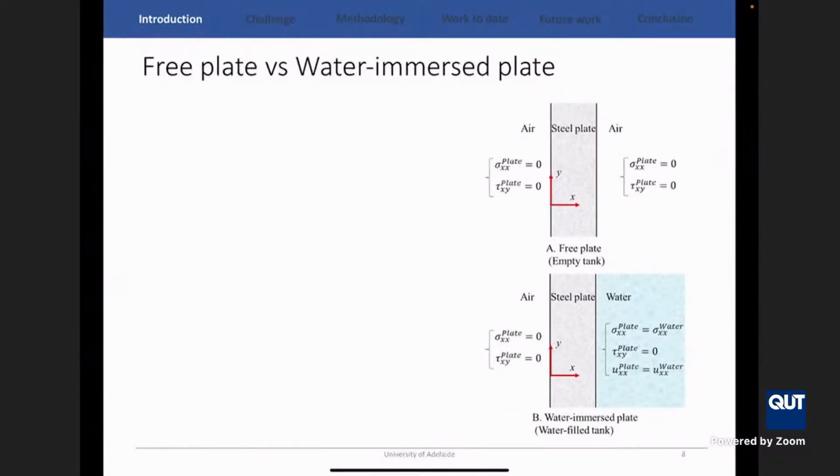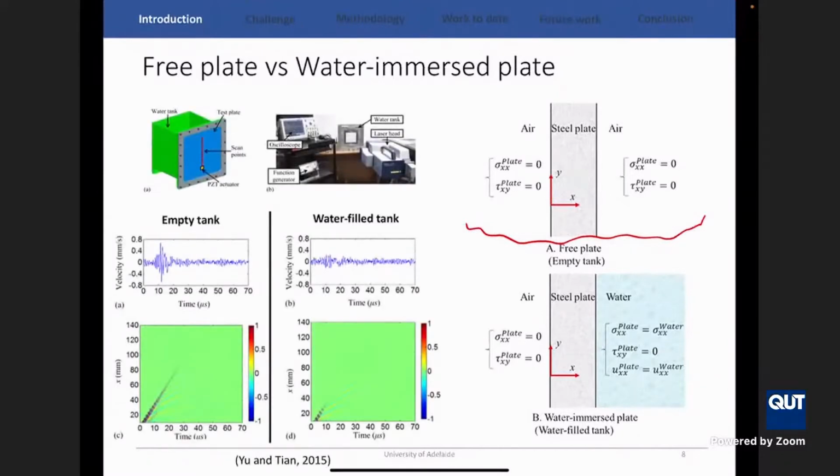The majority of the studies on the guided wave application have been focused on structures that are placed in the air condition. Only a few studies were conducted on the submerged structures. However, there is a challenge. When the structures are submerged in water, water can absorb the wave energy.